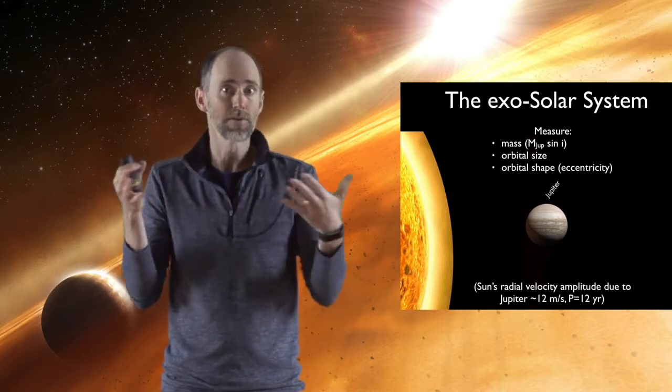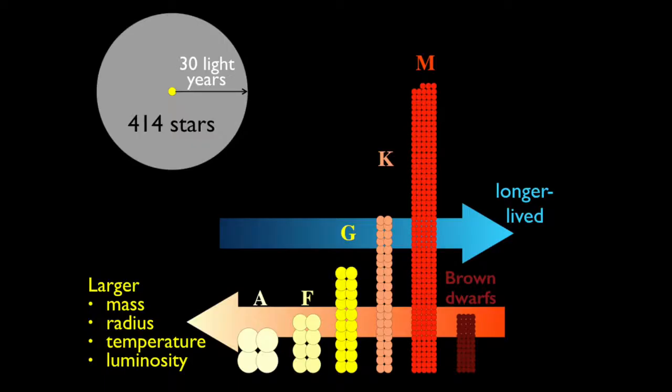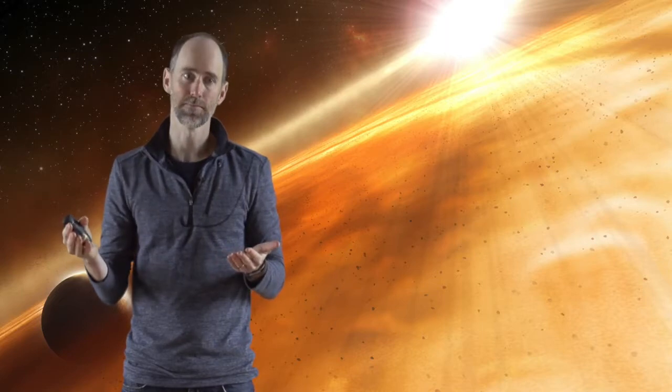Yet among the known planets, we can still ask the question, how common are Sun-Jupiter systems? To do this, the first step is to ask how common are suns, the first part of that equation. So if we take a ball 30 light years in size around the sun, there's about 400 stars within that ball. And this plot shows the distribution of the different types of stars.